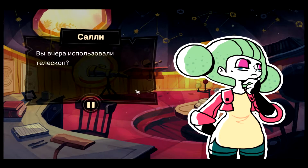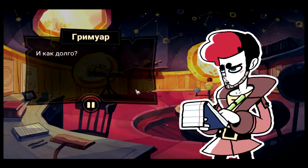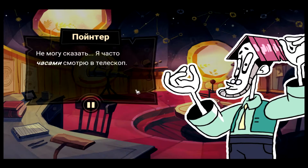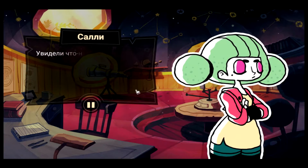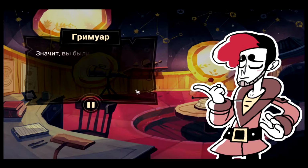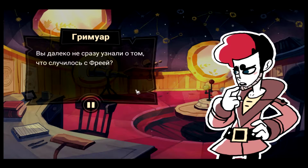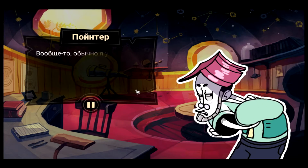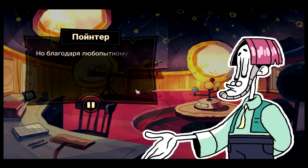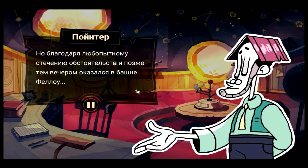Did you use your telescope yesterday? Once the stars began to appear, naturally. For how long? I can't say. I've been known to lose hours at my telescope. Did you see anything? No actual discoveries, if that's what you mean. So you were all alone up in the astronomy tower. Must have been a while before you found out what had happened to Freya. Quite. Normally, I would be the last to find out about such a thing. But a curious tug of fate led me towards the fellow tower later that evening.